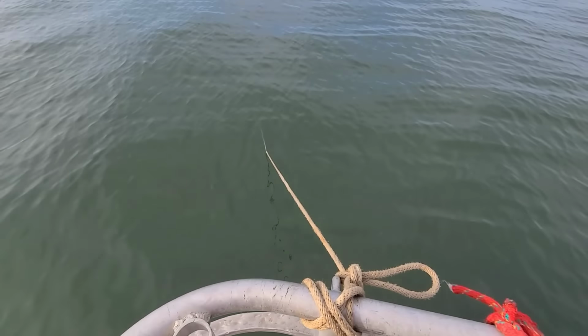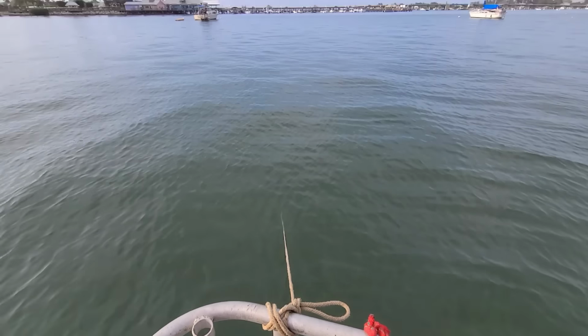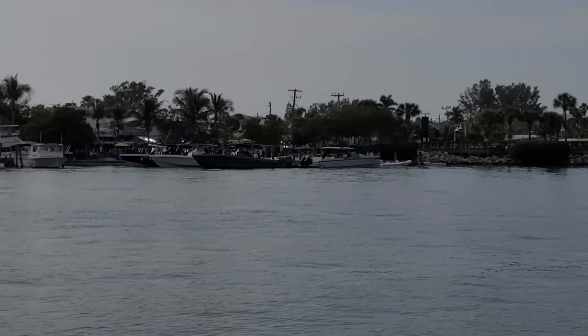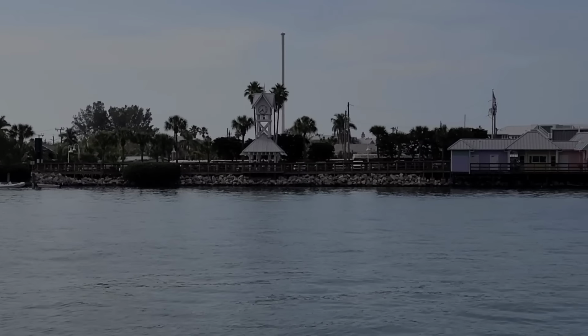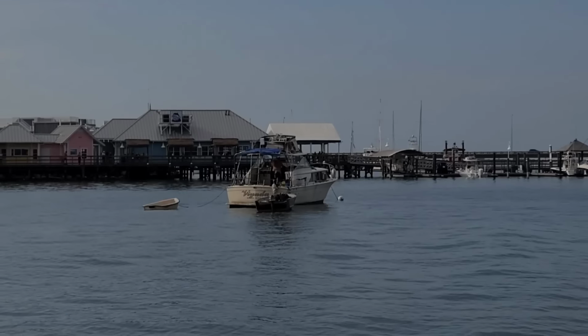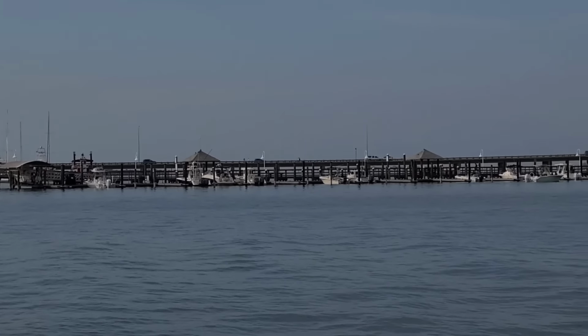Okay, guys, dropped anchor in about 5 feet of water. Bradenton Beach. There's got to be a place, I'm sure there's several places to park your dinghy when you go to town. I waved at this guy right here, he waved back. Maybe I'll ask him.